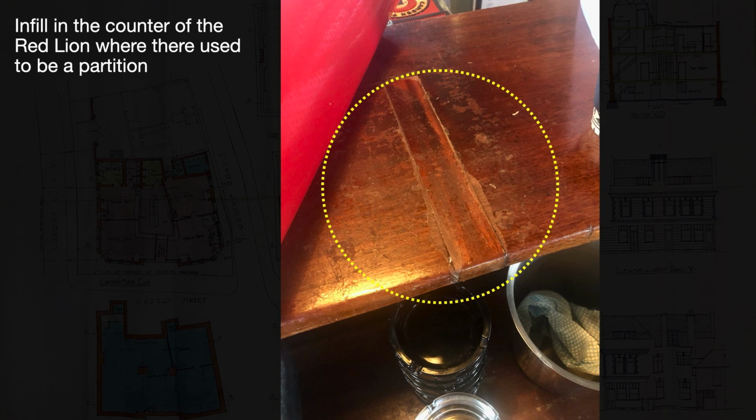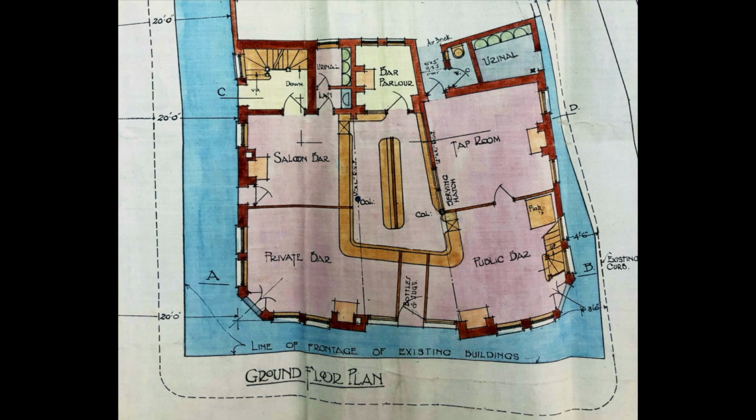So next time you go to a pub, try to work out, okay, so the door went here. You're going to look really weird. It's a bit freakish to some people, but it's good fun. This is the plan of the new pub.